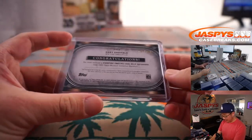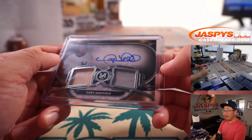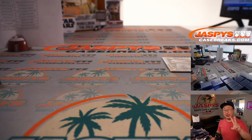And there you go, ladies and gentlemen. It's 105 out of 199. There you go. Another great museum collection break in the books. That was Pick Your Team 2.